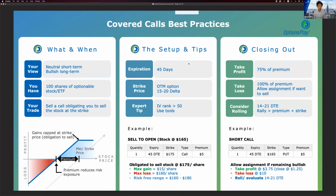So let's talk a little bit about these best practices. Let's first talk about the when with regards to selling a covered call. Generally speaking, you want to sell a covered call when you have a neutral short-term view, but a bullish long-term view on a stock or ETF. That's your best time to sell a covered call. Because if you sell a covered call, that obligates you to sell your stock at a higher price. Think about placing a limit order that, for argument's sake, you don't think is actually going to get filled. You want to get paid to place this limit order that you don't think is going to get filled, so that you can collect the income.